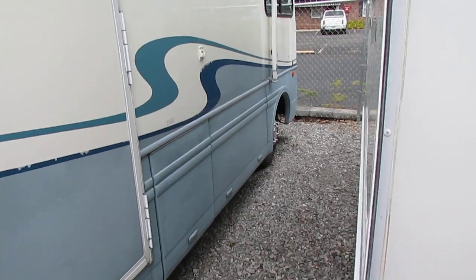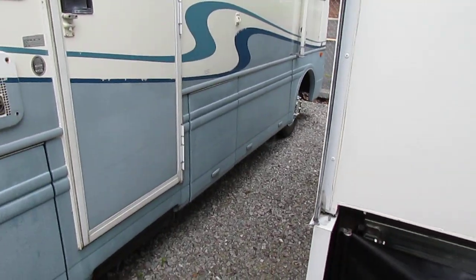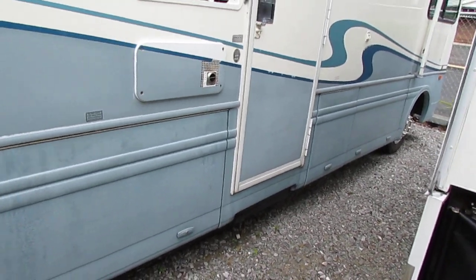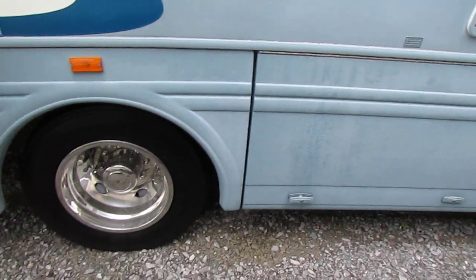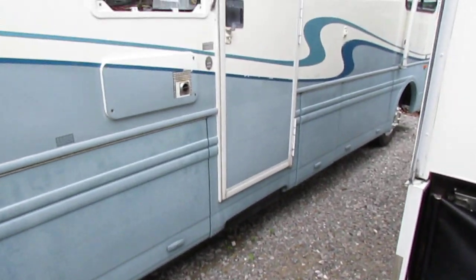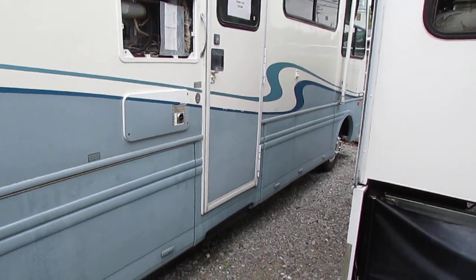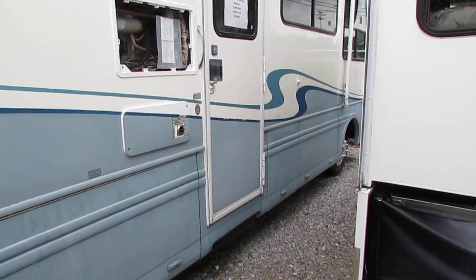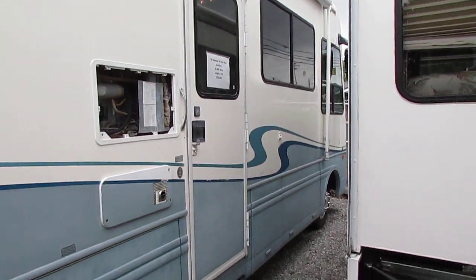Inside, you've got basements, Duraframe chassis, which is a Ford chassis. Great ride and drive to it. Tires look great. I don't see any signs of weather cracking or wear and tear on the tires. Like I said, we just drove it 500 miles in here without a problem. Got the Ford V10, 310 horsepower, more than enough power for a 31 foot.